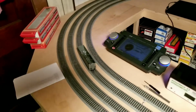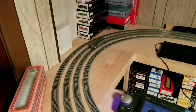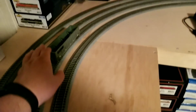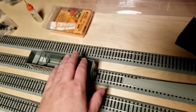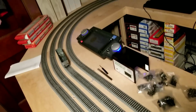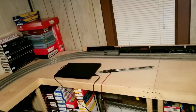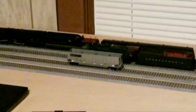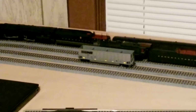So obviously very free rolling. Either that or my floor is massively uneven, but seems to roll pretty free. I'll give it a little spin here. So there you go. Pretty cool.